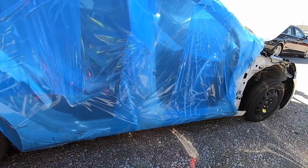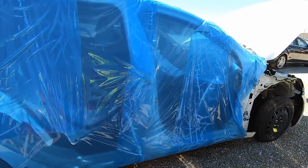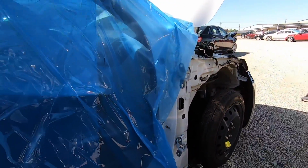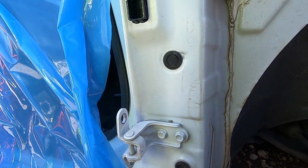Makes me wonder what really happened back here, because I don't see any damage. I really don't see any damage. I see no damage at all, but the doors are missing. So I mean, it had to have gotten hit over here, right? Well, the rocker panel looks straight. That B pillar still looks good. Maybe the A pillar right here. I don't know if it's made this way or not.